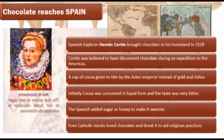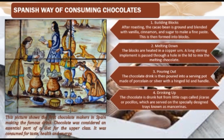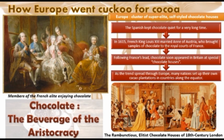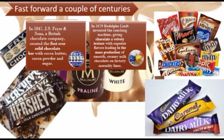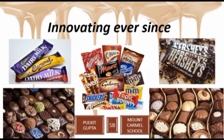Spanish explorer Hernan Cortes received cacao beans instead of gold. The Spanish developed their own way of drinking hot chocolate by adding sugar or honey. After Spain, France, Britain, and the whole of Europe went cuckoo for cocoa. With the invention of the chocolate press and efficient technology, it assumed a solid form. Companies such as Fry's, Lindt, Hershey's, Cadbury, Magnum, and Nutella developed numerous varieties of chocolate. Chocolate is innovating ever since.